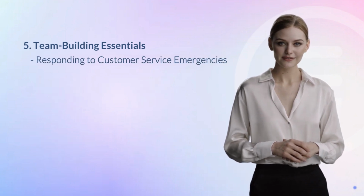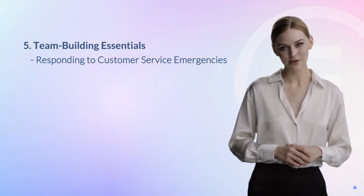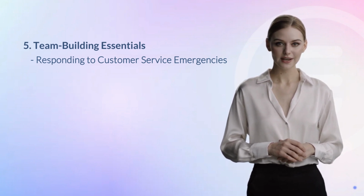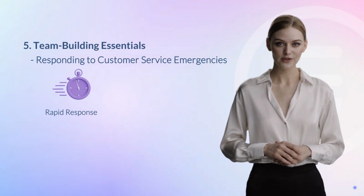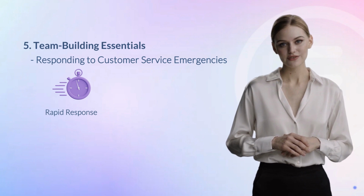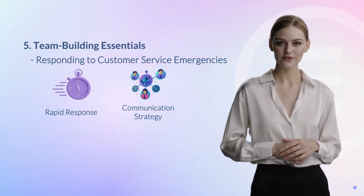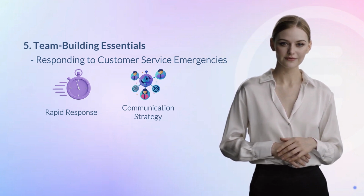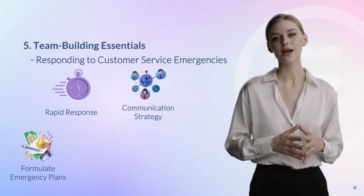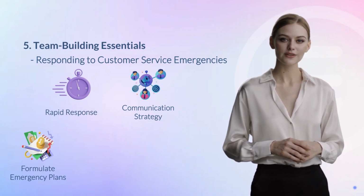In customer service, you may encounter some emergency incidents, and how to respond to them is to show your professionalism. Here is what you should do when meeting an emergency. Initially, it is imperative to respond promptly. Start collecting information and making a preliminary evaluation. At the same time, you should maintain clear communication between internal and your customers and update information in time. Then, develop an emergency strategy, allocate resources efficiently, and conduct simulation drills to ensure preparedness.